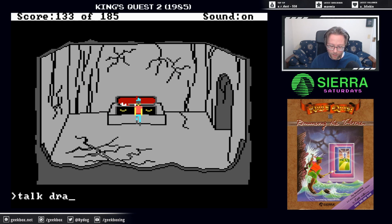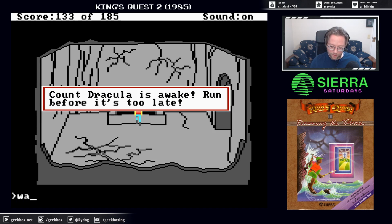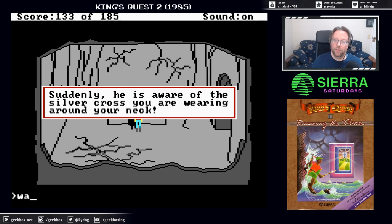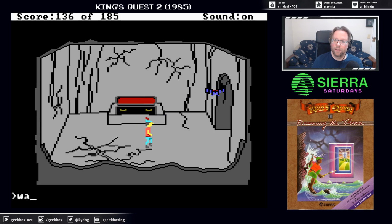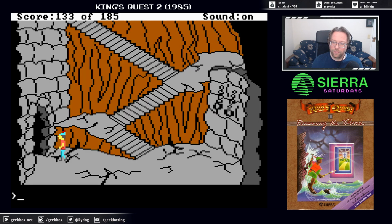Let's try talking to Dracula. Hey, what's up? Count Dracula is fast asleep in his coffin. He pays no heed. Count Dracula's awake. Run before it's too late. You are caught in Dracula's grasp. Saliva drips off the end of his sharp fangs. Suddenly, he is aware of the silver cross you are wearing around your neck. Count Dracula is terrified of the cross. He turns into a bat and flies away. Okay, so that's not actually what you're supposed to do.